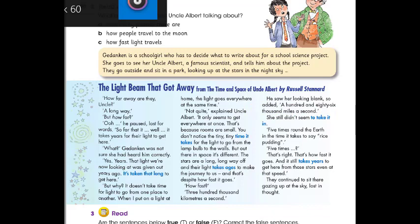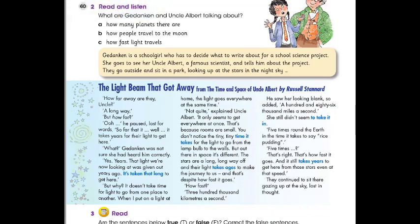How far away are they, Uncle? A long way. But how far? Oh, he paused, lost for words. So far that, well, it takes years for their light to get here. What? Gedanken was not sure she had heard him correctly. Yes, years. That light we're now looking at was given out years ago. It's taken that long to get here. But why? It doesn't take time for light to go from one place to another. When I put on a light at home, the light goes everywhere at the same time.